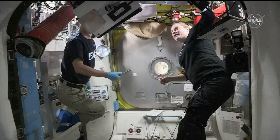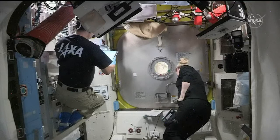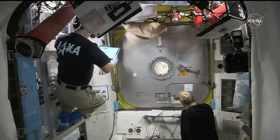The beginning of repressurization marks the official end of the spacewalk at 12:15 p.m. Central Time, bringing today's total to a 5-hour-and-19-minute spacewalk, beginning at 6:56 a.m. Central Time this morning.